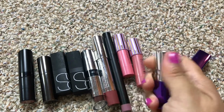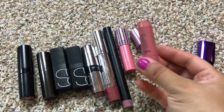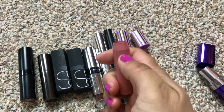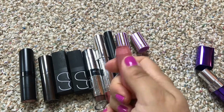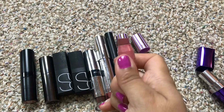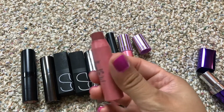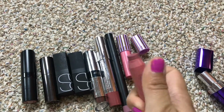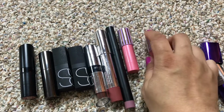Not that much. All right, next up I have this one I'm also working on. This is a Tarte Lip Surgeon in Innocent. So as you can see, I am almost done with this one too. Don't have that much. That's all that I have left. So I layer this one and this one together. So this one is almost done. So I'm really excited about that.